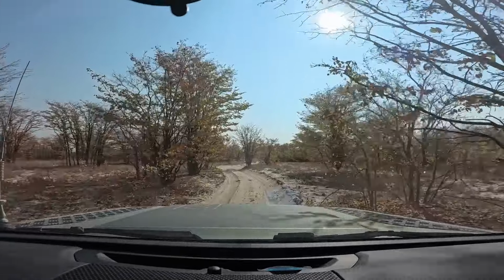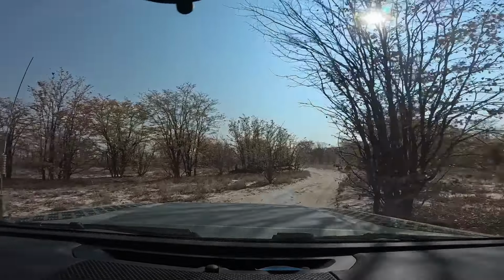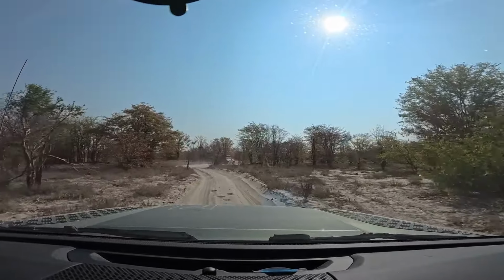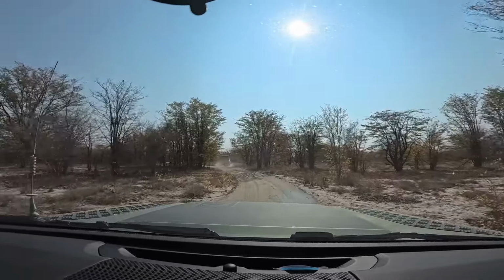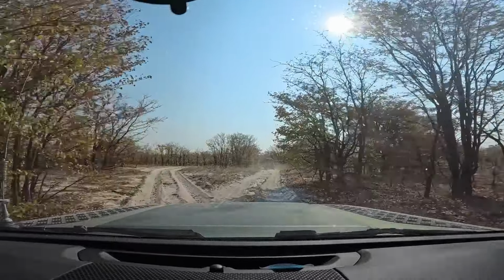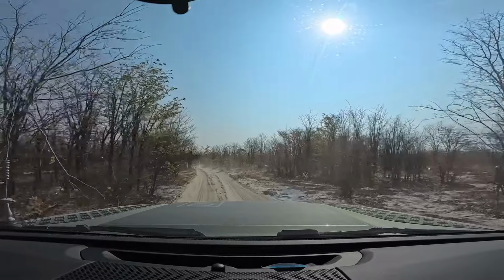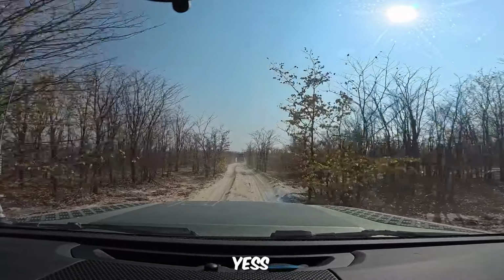If you notice your car is getting bogged down and close to getting stuck, just stop. Do not press the brake pedal. Just take your foot off the accelerator. Because if you brake, the car dives into the sand, and if you accelerate, your car might dig in. Remember, it's not an adventure if you didn't get stuck. Please do not do it on purpose. I was just thinking about getting stuck. You want to? Yes.